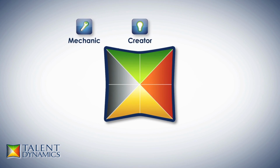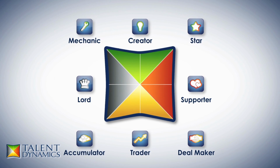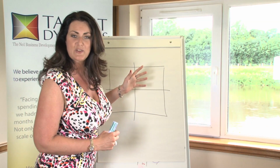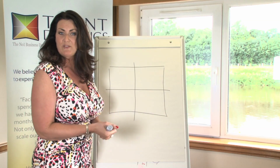In the next 20 minutes, I'm going to take you through the talent dynamic square. I really want you to listen to this presentation, not just to think about your own profile, but really to think about the profiles of the people in your team as well, because you're going to get to hear about all 8 of the profiles. So you can start to see not just about yourself and learning some more about yourself, improving your own self-awareness, but really learning about those in the team around you as well.